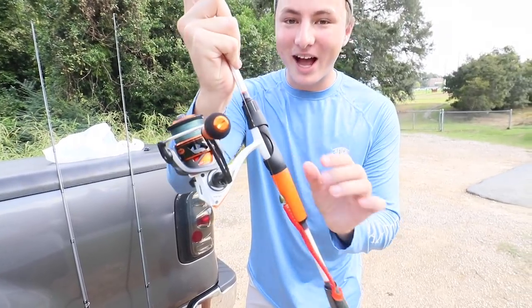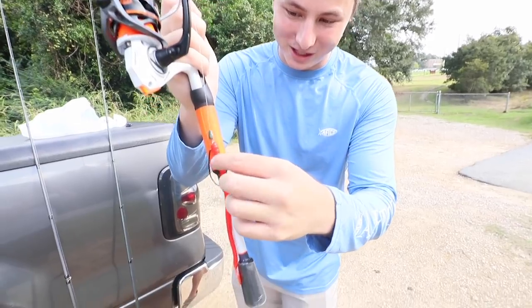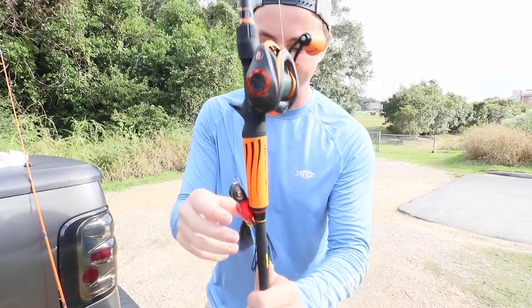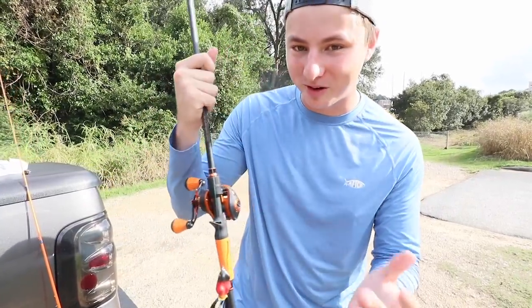So this is a black and orange combo in Halloween spirit. And this one is a little bit more red than orange, but when it's out in the sun, it looks more orange than I thought it was gonna look. So that's perfect. Then on the black and orange combo, we also have the candy corn frog, which I'm scared if it's gonna get a bite or not, but at least it looks cool.